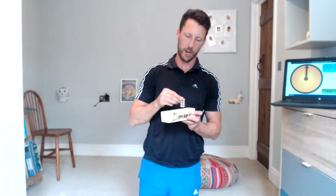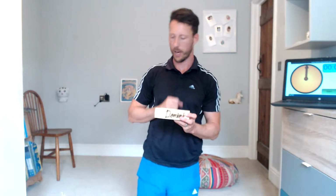We've got 2 more days to go of this sensory circuits before next week we'll have a new exercise. Now, today at 11:45 we have the PE challenge. I have got myself a set of dominoes. So we're going to be using these dominoes to line up and hit them over.